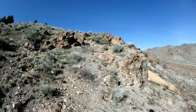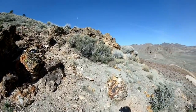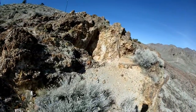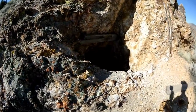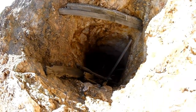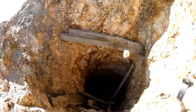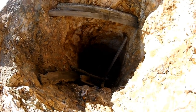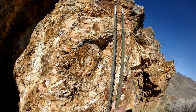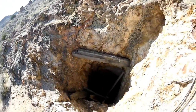Oh yeah. Oh yeah, we got a mine up here. And there it is. Oh my gosh. This one, as you can see, goes down for a little ways. You toss a rock down there, and we got water at the bottom. Well, looks like this one was sealed off, or else they started to or something. But yeah, as you can see, this one's open. It doesn't have the fence around it like the other ones do.